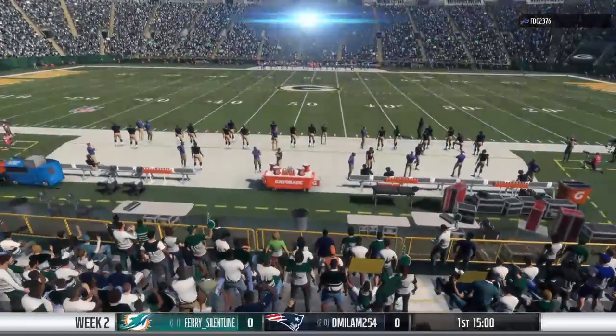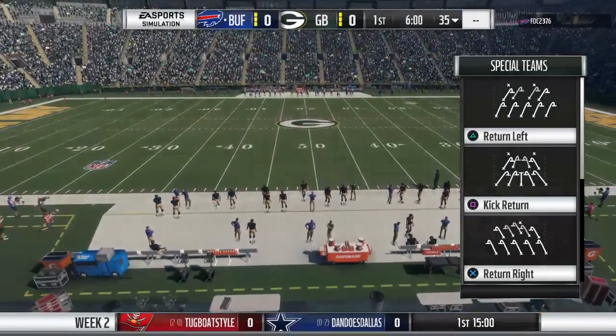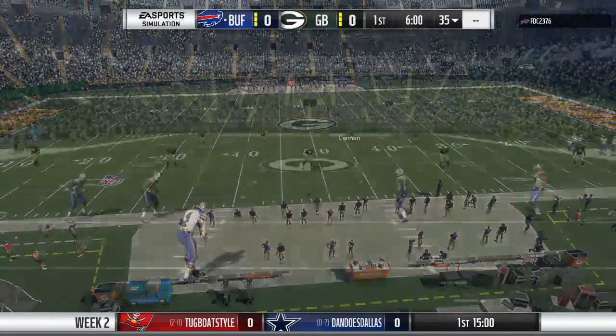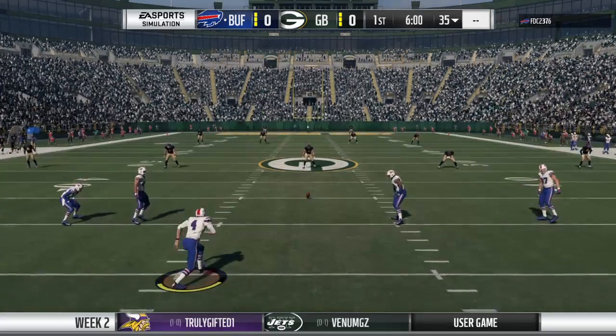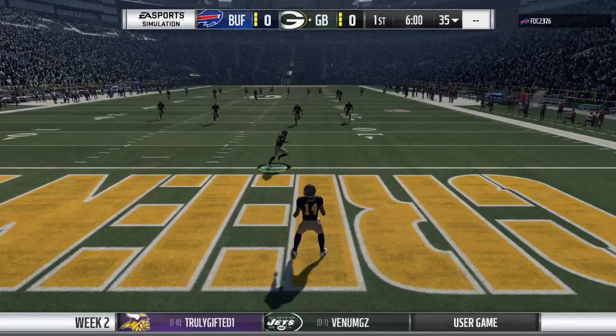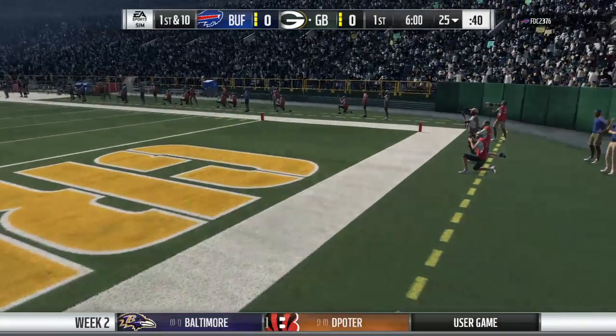Larry, from one of the truly iconic stadiums in the NFL, there's a look at Lambeau Field here in Green Bay, Wisconsin. The scene a few moments ago, here it is. It's unlike any other in sport as both teams made their way out of the tunnel. These folks are fired up as their guys are ready to do battle between the Buffalo Bills and the Green Bay Packers.